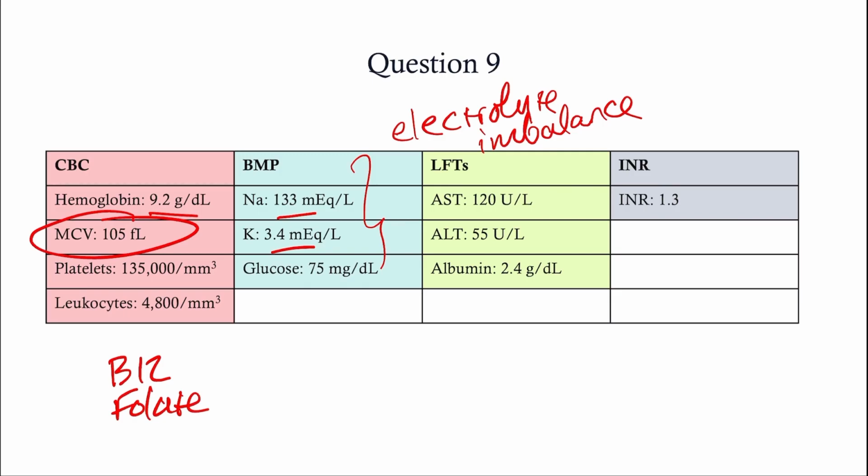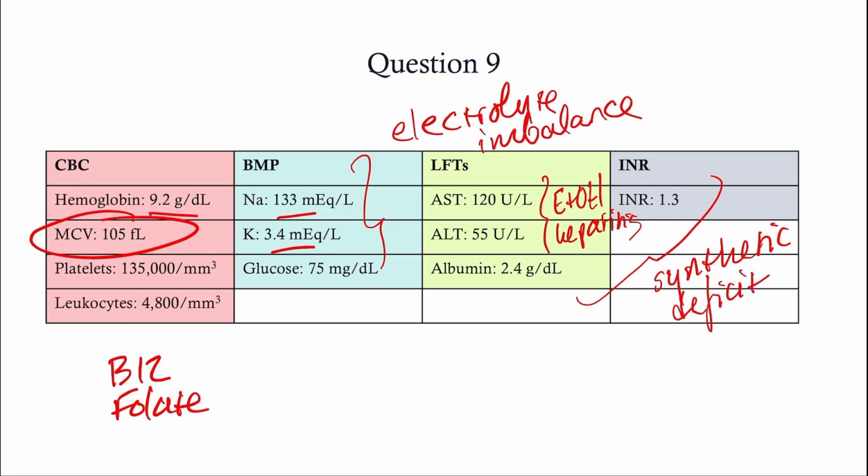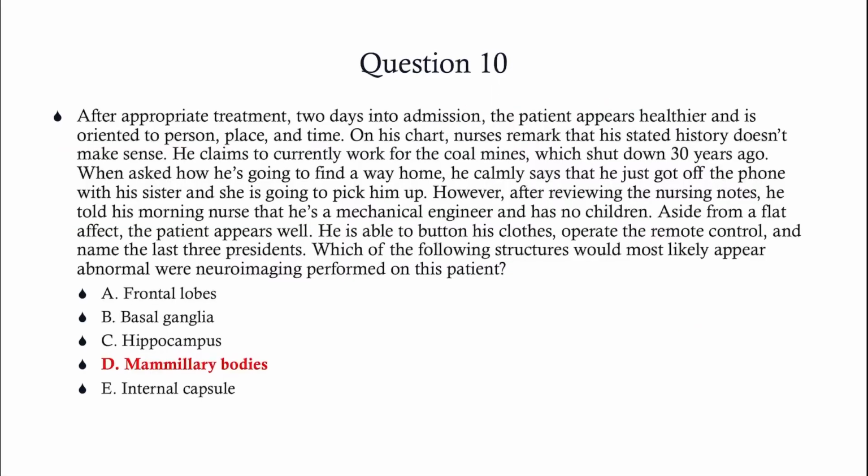AST and ALT are elevated, the AST much higher. That suggests alcoholic hepatitis. Albumin is low and INR is elevated. Remember, you make factors in your liver, which then help you clot. So both of those imply a synthetic deficit of the liver. So this guy has got alcoholic cirrhosis, okay? And then he's also got these electrolyte imbalances. So we know he has severe alcoholism. This has been going on for a long time.